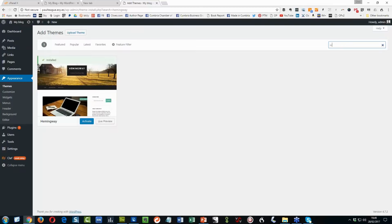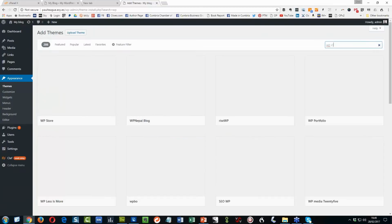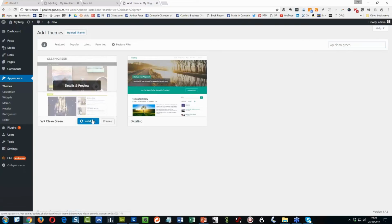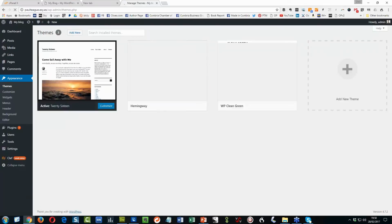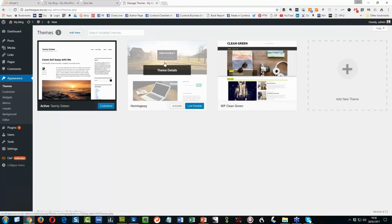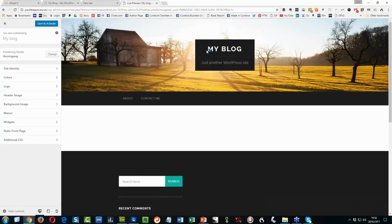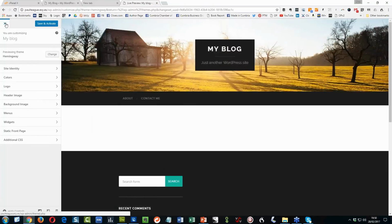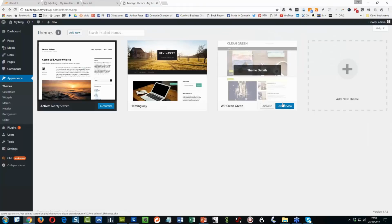And the other theme is called WP for WordPress, Clean Green. WP Clean Green. There it is. Click on install, and off we go. Now, if I then go back to Appearance and Themes, you will see that although they're not activated, those themes are now good to go. They're ready to go. If we want to just get a feel for what they're going to look like, we can click on Live Preview, take a look at that. There we go. That's what it's going to look like. Clearly, we've got some customization to do there, but you can see that's a pretty standard format for a site. And if we look at Clean Green, we can live preview that.